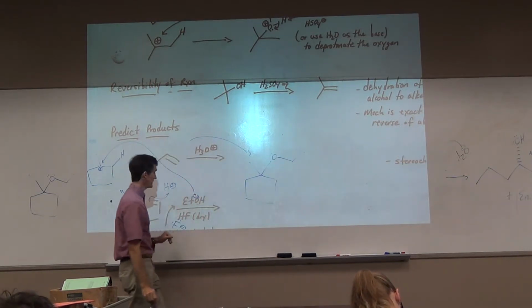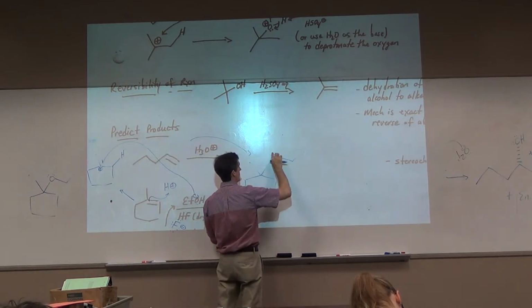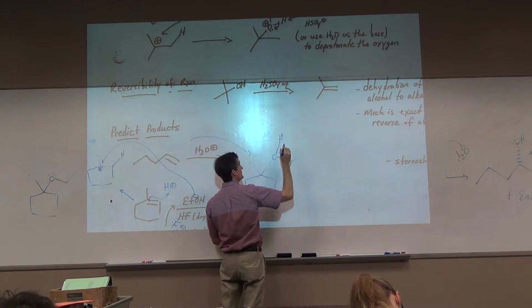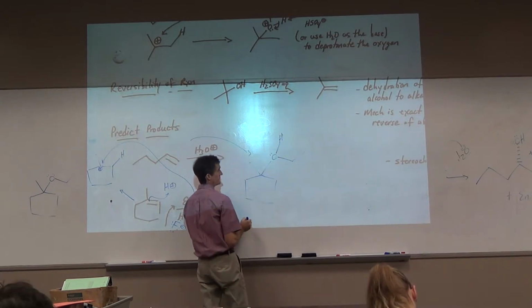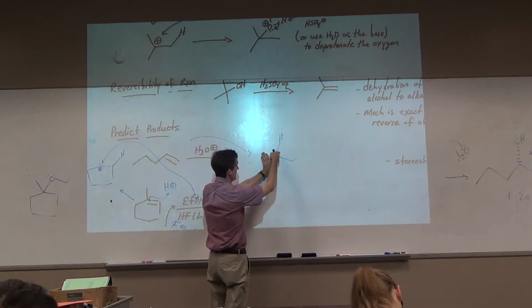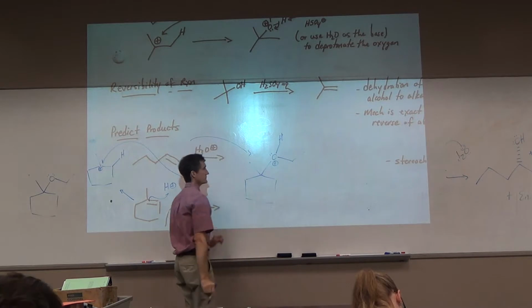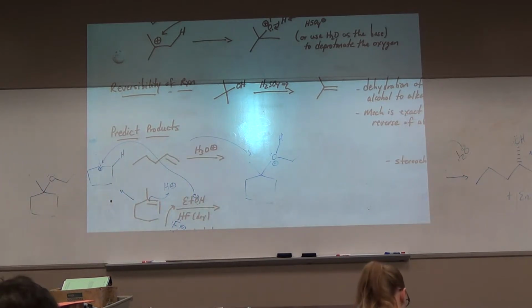Hold on, there's something else left. There's also an H on the oxygen. There's also an H there. One lone pair left. That's ethanol, one lone pair bonded here. That's what we're doing here. That's a plus charge. Nucleophile attack carbon.